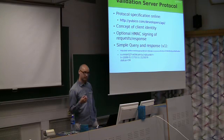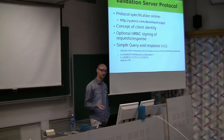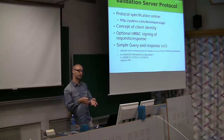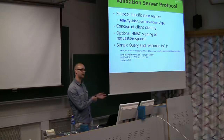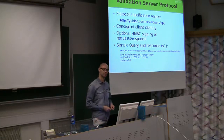So I mentioned this is a key. It needs to go somewhere. It's useless to have a key without having it unlocking something. So we are providing a validation server that can be used to build this. We have a validation server where you can send in these OTPs and get a yes/no answer. So basically Yubico says that, okay, this is an OTP that's valid right now, and then you can build some application that does some authentication or authorization based on that.